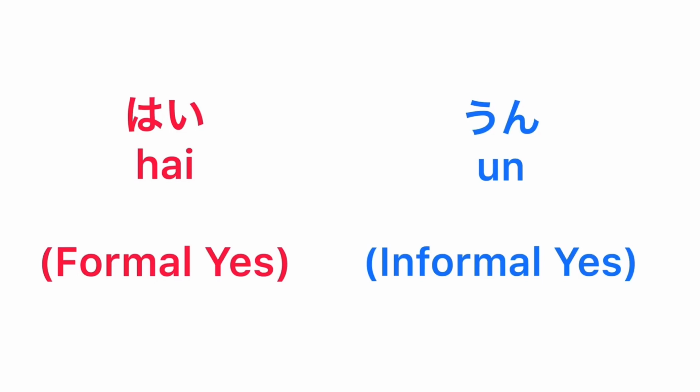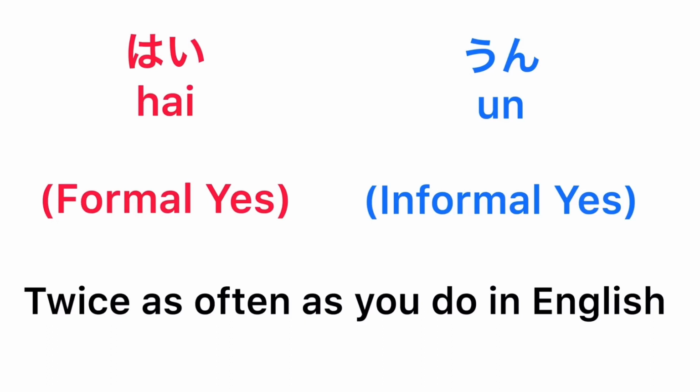How frequently do we use Aizuchi in a conversation? Use Aizuchi twice as often as you do in English or more. If you think you are interjecting too much and too often, good news. You're approaching the right level for Japanese.